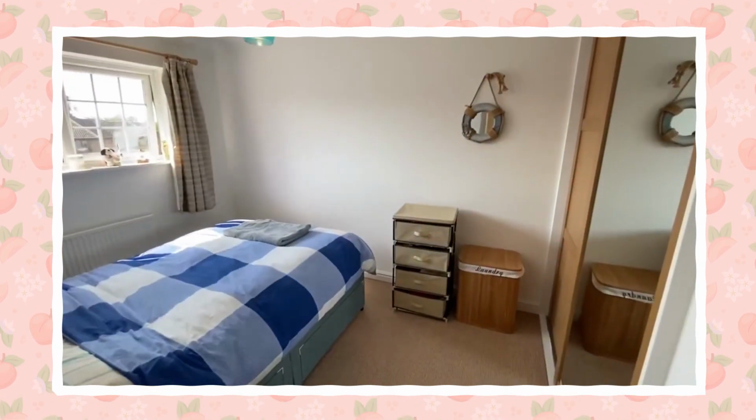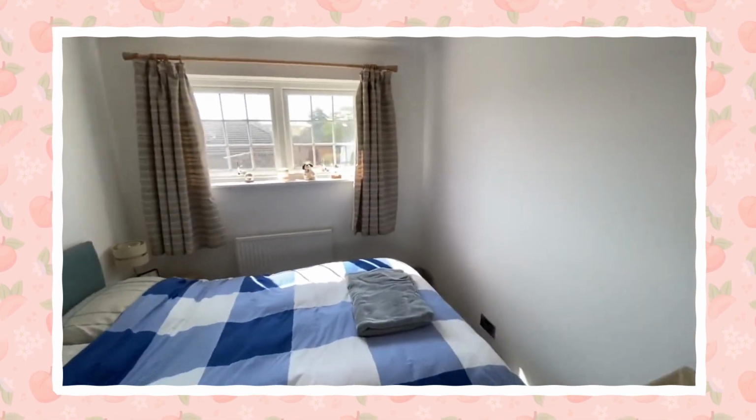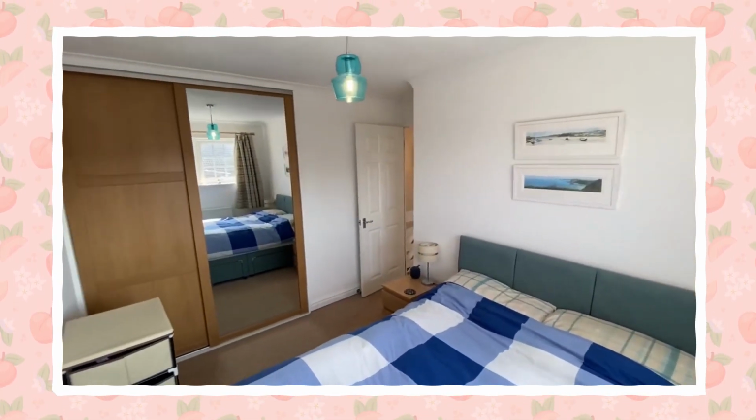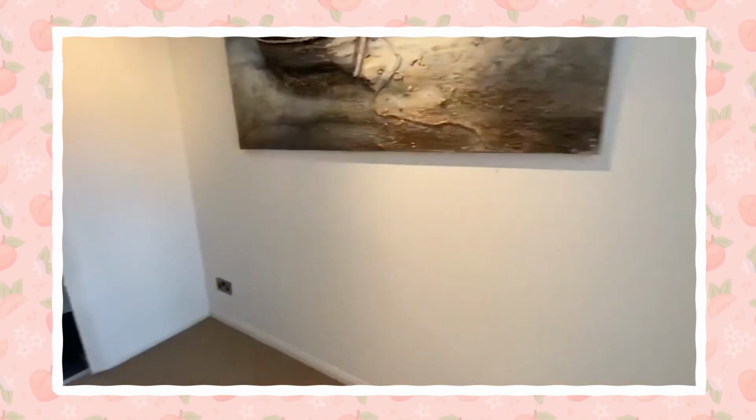Anyway, when viewing the property, I went with my mom, and the property seemed smaller than we thought, but nothing that we weren't expecting anyway.